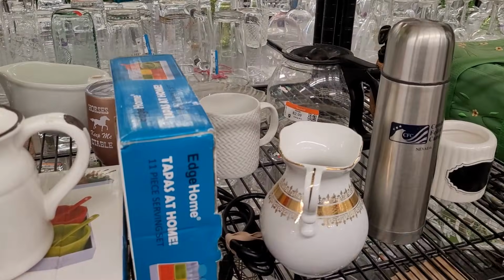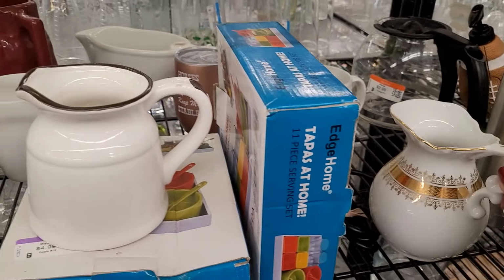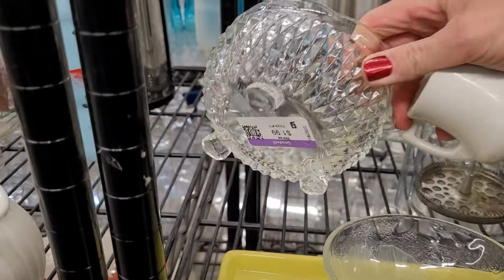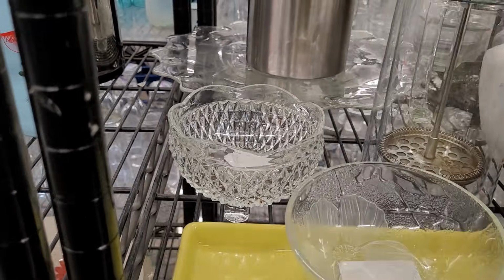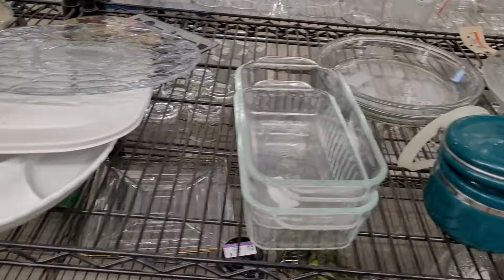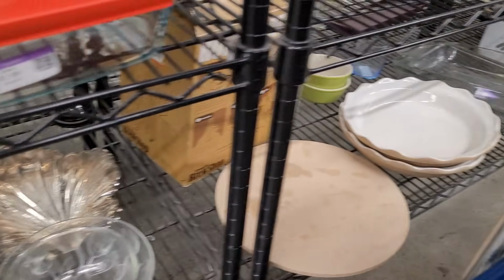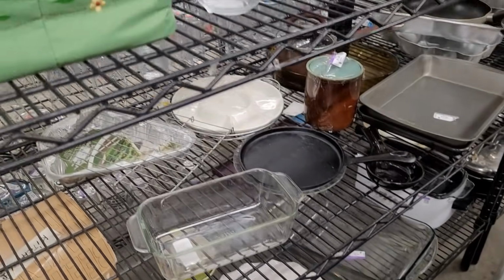All sorts of pitchers and creamers, bowls and canisters. Oh, I think this is Indiana glass. I have a frosty one, a satin glass one at home. Perhaps I'll bring that out into the hall to show you. Baking dishes, and another punch bowl down there. Pizza stones and tart dishes.